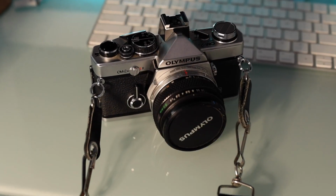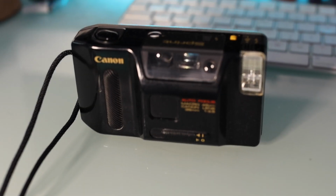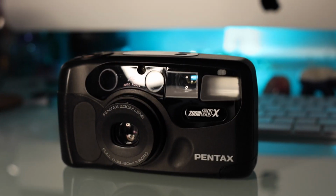The cameras that I'm shooting with are an Olympus OM2N, and I'm also shooting with automatic cameras as well, like point and shoots. I have a Canon Sprint, a Pentax Zoom 60X, and I did shoot a few with a Samsung. There was a Zoom one which broke and I had to get rid of it, and then there was another Samsung Maxima. That was just a standard 35 millimeter, no zoom or anything like that.